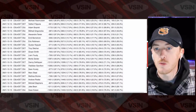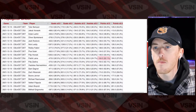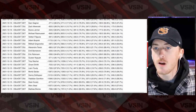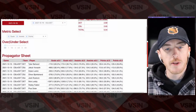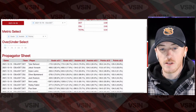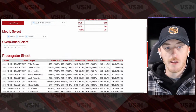Where's Lucas Raymond? Is he in here? I should have him in here. That is weird. Maybe I forgot to put him in. I went through the roster today and missed him. That's unfortunate. So, that's going to happen. 11-game slate, you are going to miss things. But thanks for bringing him up and putting me on the spot like that.